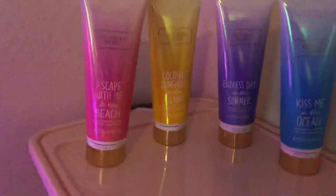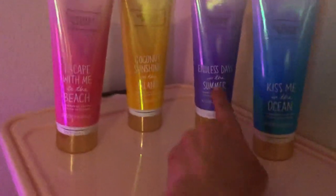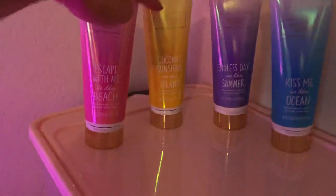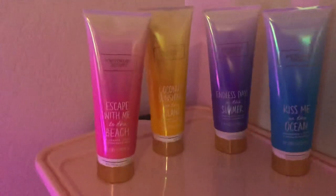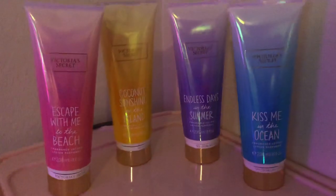But my favorite one, I think, is Kiss Me in the Ocean and Endless Days in the Summer. And then that one's kind of weird. And this one, I think it was all right. I don't remember, I know I used it recently. I like those colors. Those are my favorite colors: blue, pink, yellow, and purple. And then I got these butterflies at the dollar store. Blue, pink, purple, yellow.